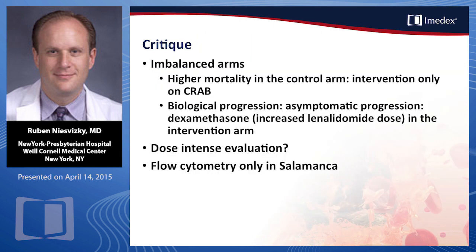smoldering myeloma. We must notice that there are some critiques. The arms were not completely well balanced. There was a higher mortality in the control arm because there was an intervention only when the patients developed hypercalcemia, renal disease, anemia, or bone disease. And those patients who had biological progression, from asymptomatic progression, had the option to increase the dose of dexamethasone in the intervention arm. And therefore, there was some suggestion of imbalance in the arms.